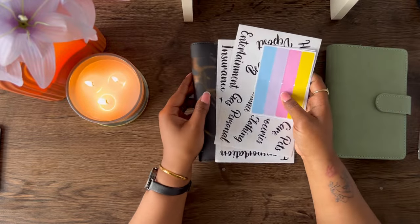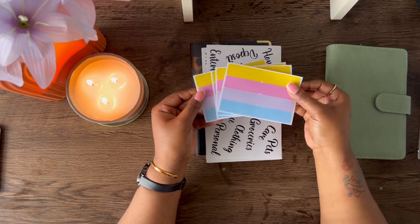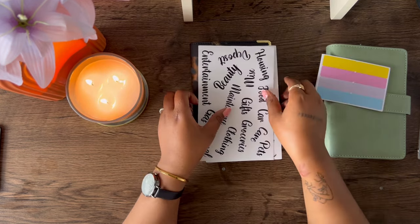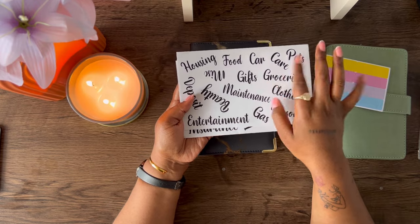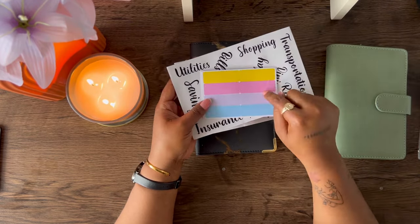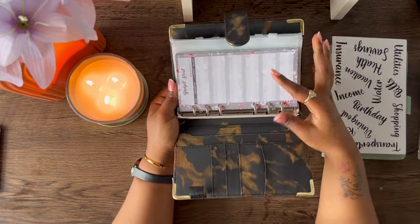So let me just show you what it comes with. It comes with these stickers. There's 8 in one sheet. They give you 4 sheets. This one does come with labels. If you can't find a label that you're looking for in these ones, you can just write it on this and paste it. And then the binder inside, it has budgeting sheets.